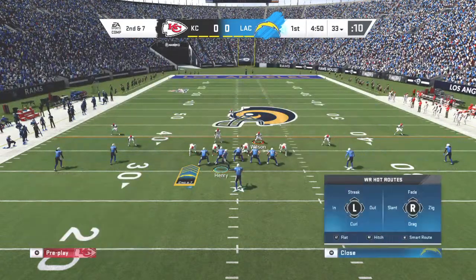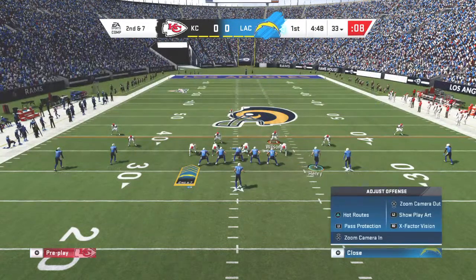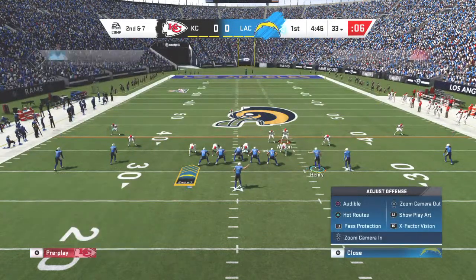I'm going to go load it. Load it. Buffalo one. Buffalo one. Hey, high 7.